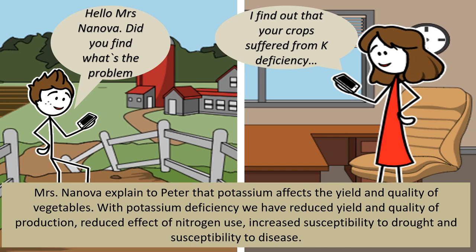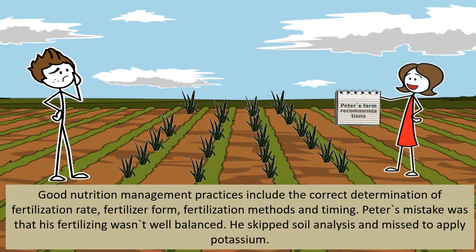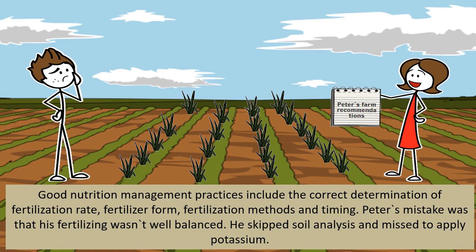With potassium deficiency we have reduced yield and quality of production, reduced effective nitrogen use, increased susceptibility to drought and susceptibility to disease. Good nutrition management practices include the correct determination of fertilization rate, fertilizer form, fertilization methods and timing. Peter's mistake was that his fertilizing was not well balanced. He skipped soil analysis and missed to apply potassium.